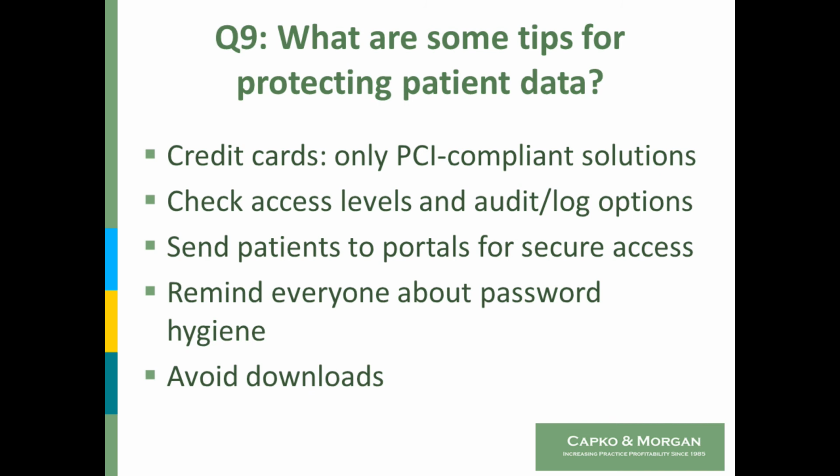With respect to your systems, make sure that you are also checking the access levels that you've assigned to your employees. Nobody should be assigned any more access than they actually need. So, for example, if someone doesn't need access to the EHR, only the practice management side of things, don't give them access to that.